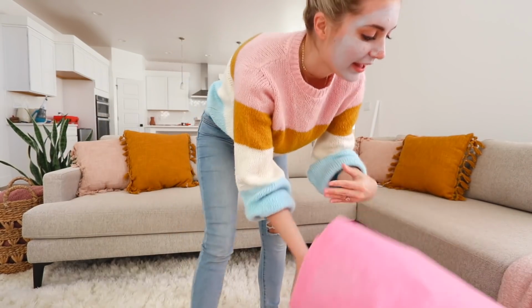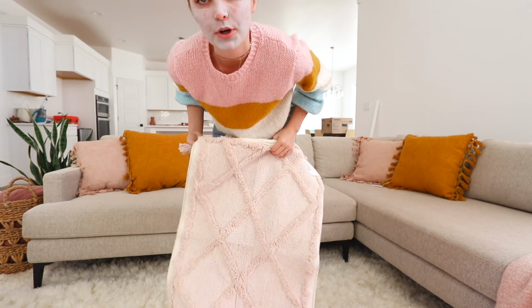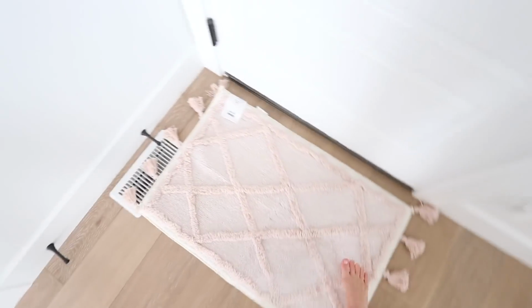I love them. We also have this that you guys voted for. I think I'm going to put this, I don't know yet. I gotta figure it out. Okay, so I think I'm gonna put this rug here in front of the garage door just because I don't really know where else to put it.